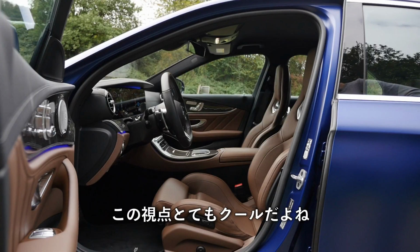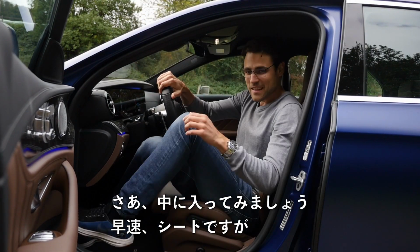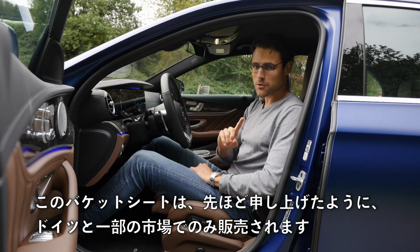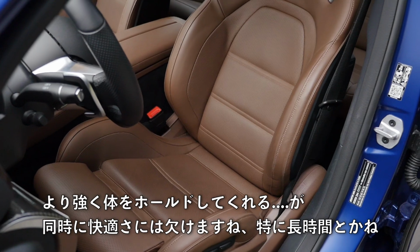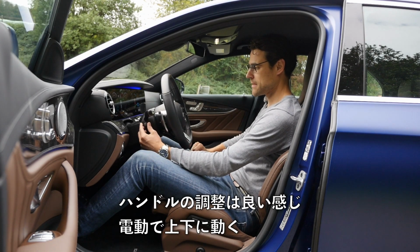That perspective is really cool, right? Like close to the interior and the sporty steering wheel and the sporty seats, right? And now let's get inside, and yeah, seating about this. So these bucket seats, as I said, are only available in Germany and some other markets, and they hold you tighter, yes, but then again, definitely less comfort, especially long term. Steering wheel, good adjustment here, electric up and down and so on.